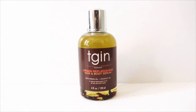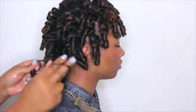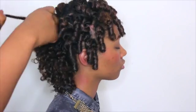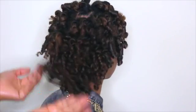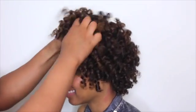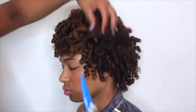Now I am going to bless Angela's curls with the TGIN Argan Replenishing Hair and Body Serum and separate the curls. This herbal blend has coconut, olive, argan, peach kernel, jojoba, vitamin E, and hibiscus flowers, which help increase circulation and slow hair loss. I love the fact that this oil is super lightweight and it smells amazing. Like I told y'all before, it smells like babies and blessings. After separating, I am going to fluff and situate the curls with my pick, adding a bit more oil where needed, and then we're done.